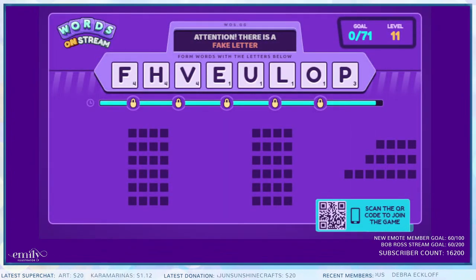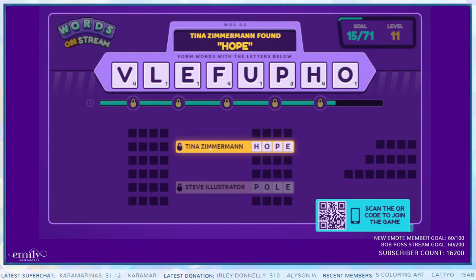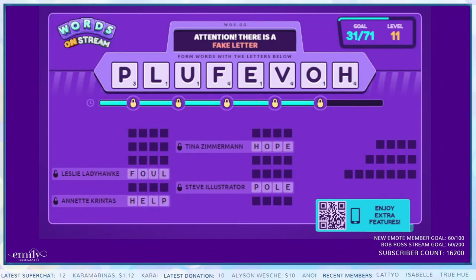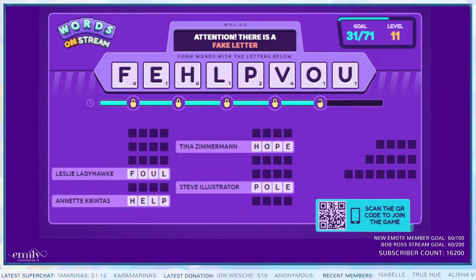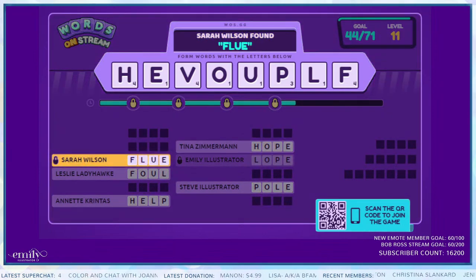All right, there's a fake letter. Okay. Let's just type in love. See if that goes through. I'm suspicious of the V. Yeah, I bet you it's the V. Let's see. What about lope? Is lope? Oh no, wait, elope. Oh, but lope is a word. Okay. We just don't have the two E's.